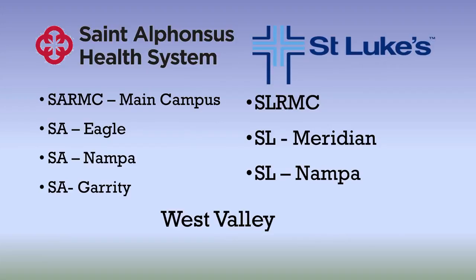So when we look at this, and we look at the specific hospitals, I may have left one out, I'm not sure. Of course, the main campuses for St. Al's and St. Luke's, the St. Al's Eagle freestanding ER still has a process in place. St. Al's Nampa, St. Al's Garrity, St. Luke's Regional Medical Center, St. Luke's Meridian, St. Luke's Nampa, and West Valley. All the major players. Everywhere you're going to transport in the Treasure Valley, we have right here.